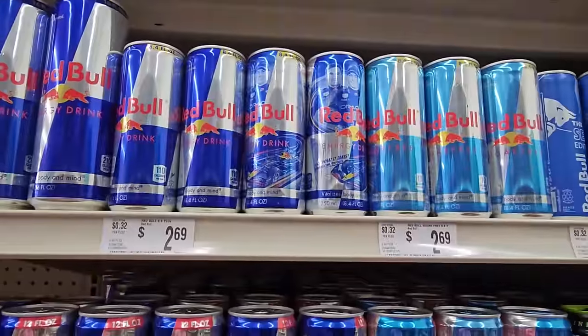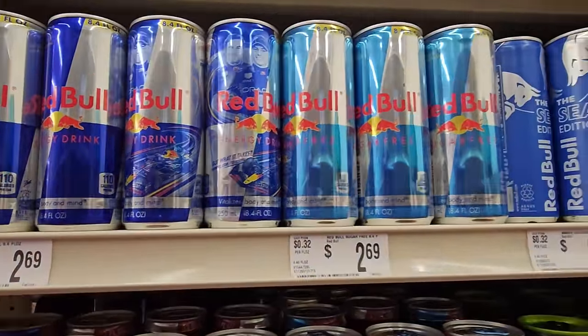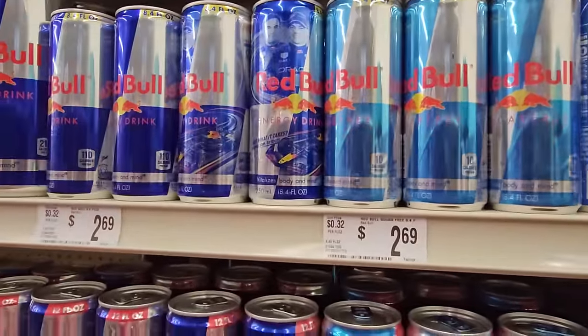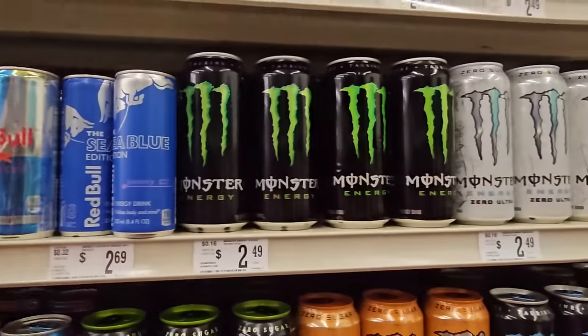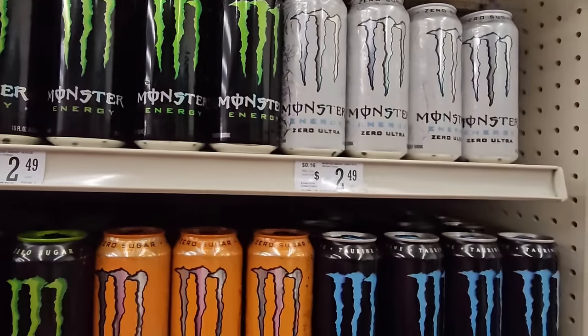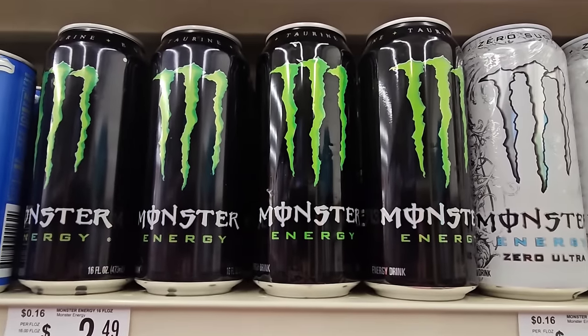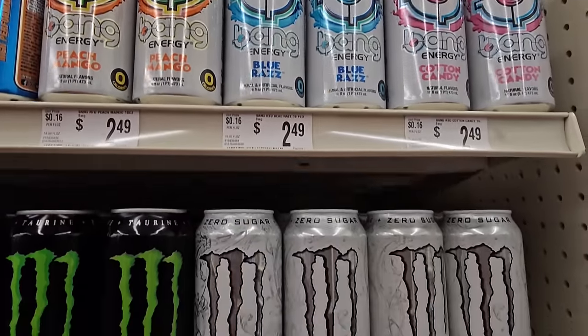They also have the Red Bulls, and they are more expensive here by like probably 10 cents because they just started selling these at Dollar Tree. And here are the Monsters. I told you that they're lousy with the Monster drinks right now, and they're $2.49 here. The Bang I've also seen at Dollar Tree.